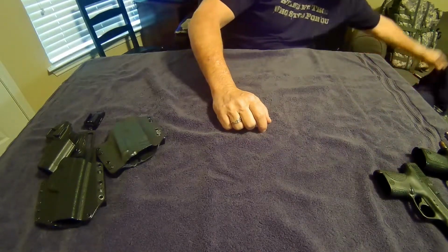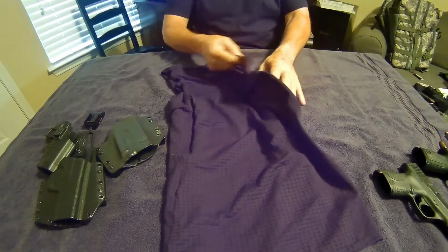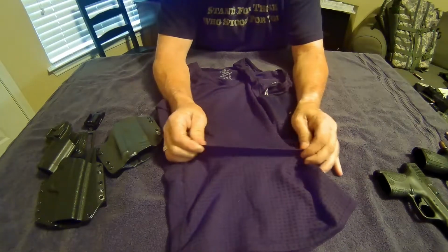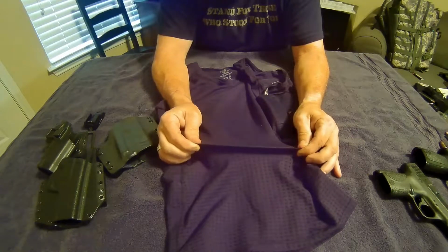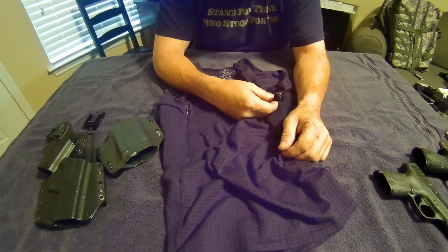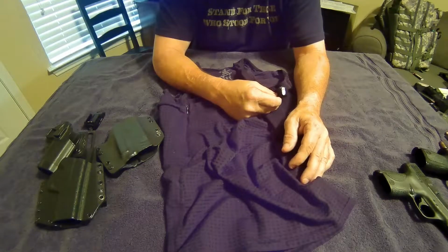The way I carry it is like this tank top, or wife beater shirt if you want to call it that, but it ain't white. It's a mesh material. I wear this underneath my shirt, and it's made by a company called Undercover, and they even make underwear with slots in them for guns and stuff, but all kind of neat stuff they make.